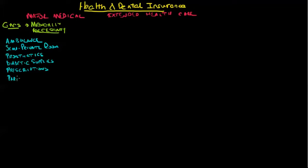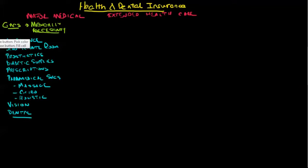Most of your paramedical services are not covered, and your paramedical services include things like massage or chiropractics, holistic medicine, that whole range of stuff. And then, of course, most vision care is not covered. There are exceptions for children and for seniors, but for the most part, vision care is not covered, and most dental care is not covered either. Now, there is a range of other services that are generally excluded from your provincial plan. Cosmetic surgery is generally not covered unless it's medically necessary, and elective procedures are also generally not covered.